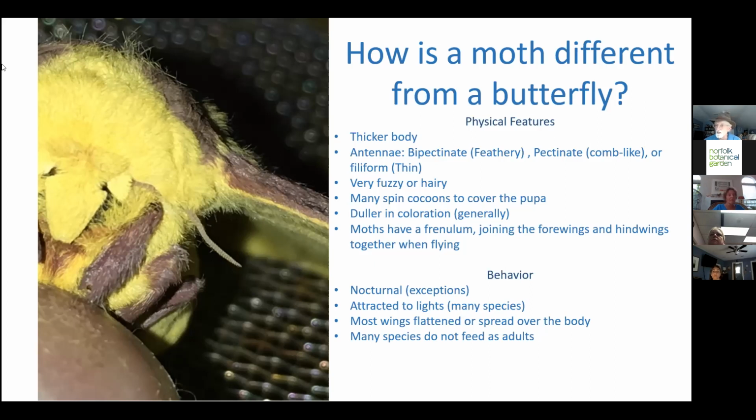There is actually a species of moth that imitates a butterfly so well that even its antennae have the little knobs on them. So it's an amazing world out there for the insects and how they evolve. Moths are typically very fuzzy or hairy. Many will spin a cocoon that covers the pupa. So they're still going to have a pupa; the cocoon itself is just spun around the pupa.